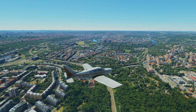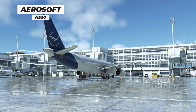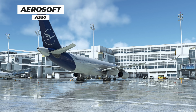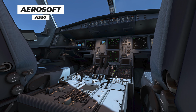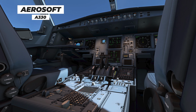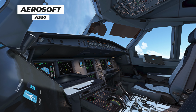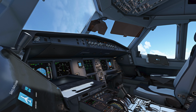And now onto the world's second highest selling wide body aircraft, the Airbus A330, which has been developed by Aerosoft, and it would seem with the German government's support no less. It has come to light in a German government paper, published very recently, that the German government has awarded Aerosoft €459,000 of funding to develop not only the Airbus A330, but also the Airbus A321. That's right, folks. Why develop one aircraft when you can develop two?